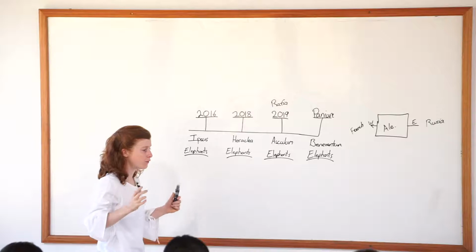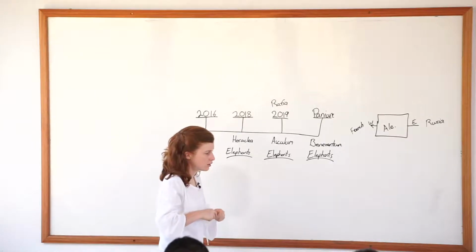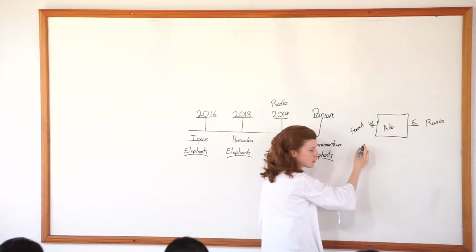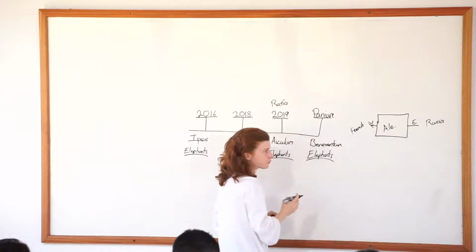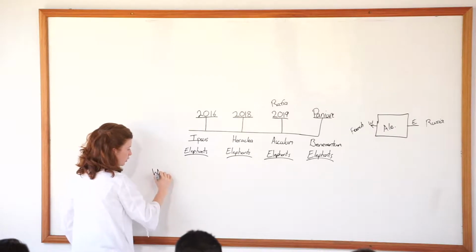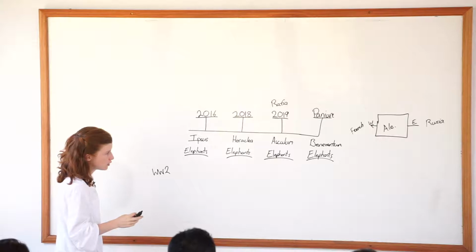At opposite ends of not just Germany, but as they invaded, these two fronts became farther and farther apart. So World War II has two fronts.